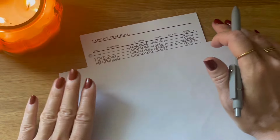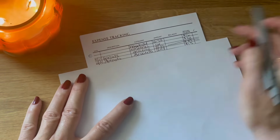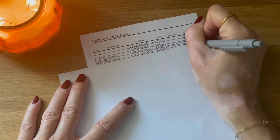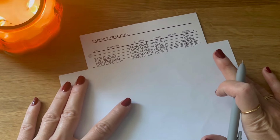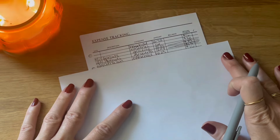Next up, another Sprouts grocery purchase. It was $12.98. And again, I will not be returning this money to the bank because it has all already been reconciled. Next up was Amazon.